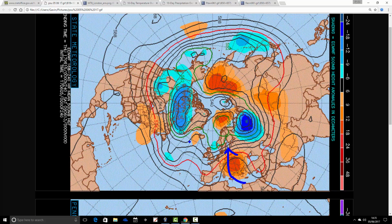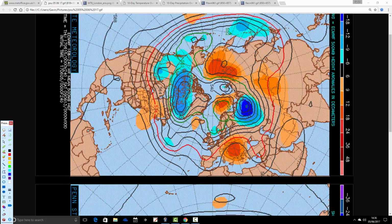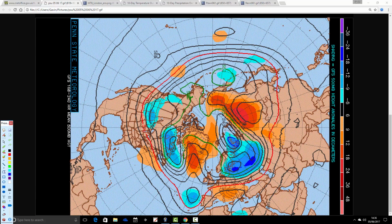But over in the west, we've still got a bit of an Atlantic flow here. So overall, I would suggest it's not desperately unsettled, but it is still a little bit on the changeable side, and probably temperatures very close to average.